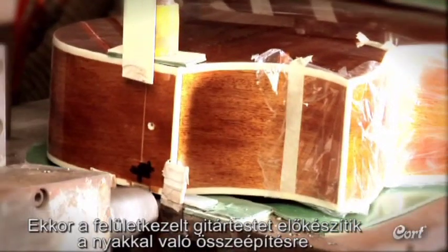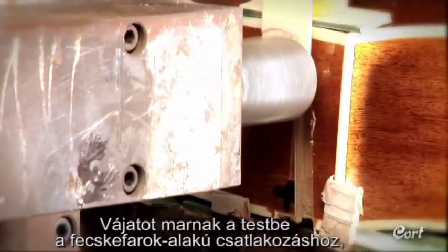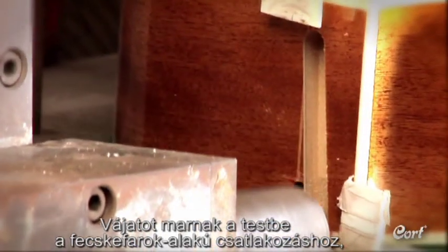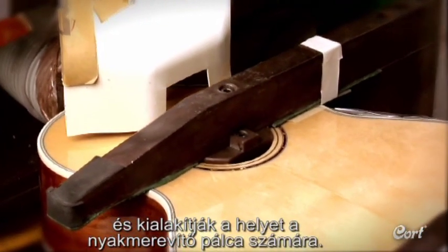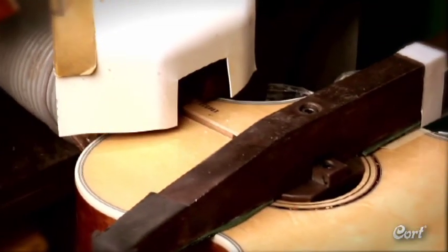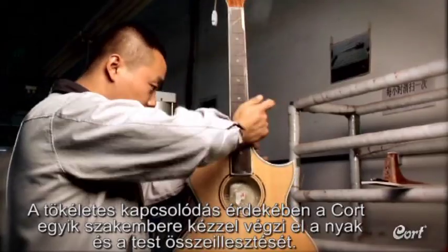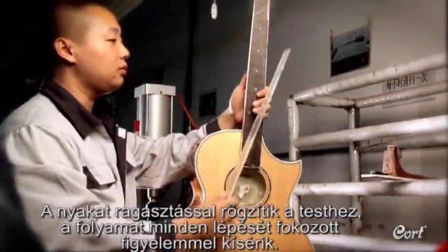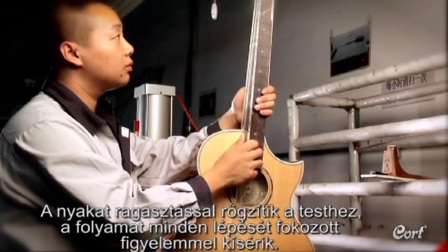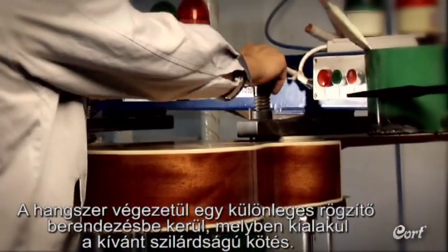Now the painted guitar body is prepared for the process of joining it with the neck. A slot for the dovetail neck joint connection is routed into the body, along with a slot for the truss rod. Then, a Cort team member hand fits the neck to the body, assuring a perfect fit. The neck is then glued onto the body with careful inspection each step of the way. Finally, it is put into a special fixture that holds the neck and the body together while they fully bond.